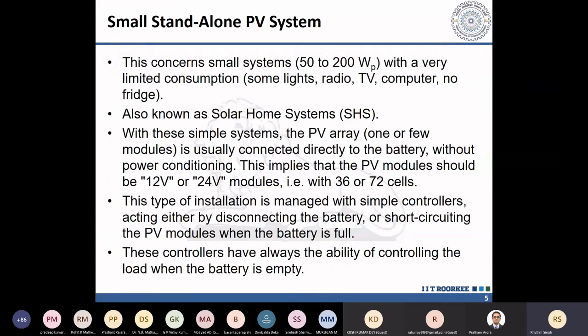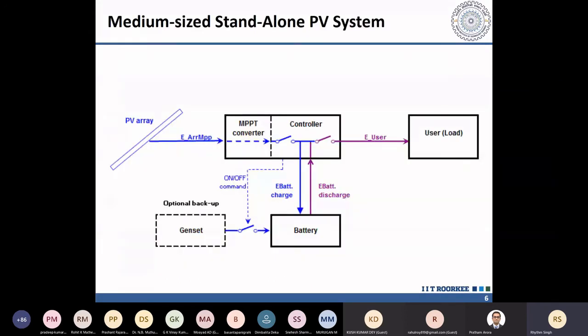Then a little more advanced system is this one, which we can call the medium-sized standalone PV system. Here, as you can see, compared to the previous system, a few more complications have been introduced. The controller now comes with an MPPT converter. As we understand, this MPPT feature is very important when we talk about solar PV systems. MPPT stands for maximum power point tracking.